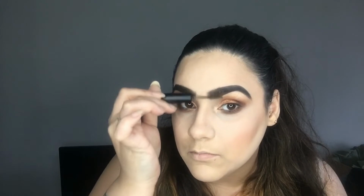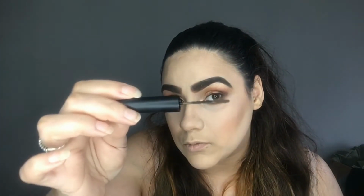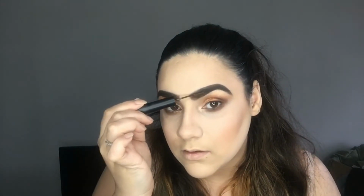Now what we're gonna do is we are gonna use the brow gel. I already have my eyebrows done, but I'm gonna just use the gel to set it in place so that none of my hairs are crazy. I thought it wasn't gonna match me, but it's not bad. You can see the spoolie is a little lighter than my brow color. I basically almost have like a black brow.